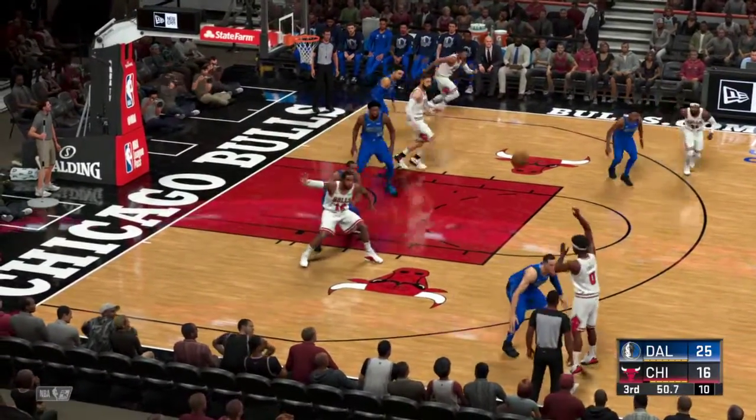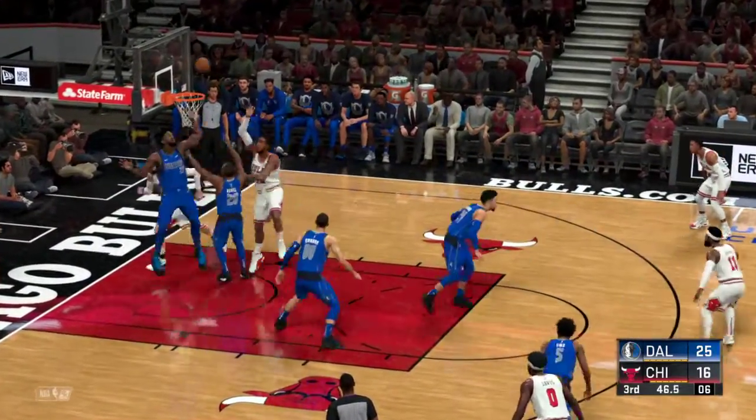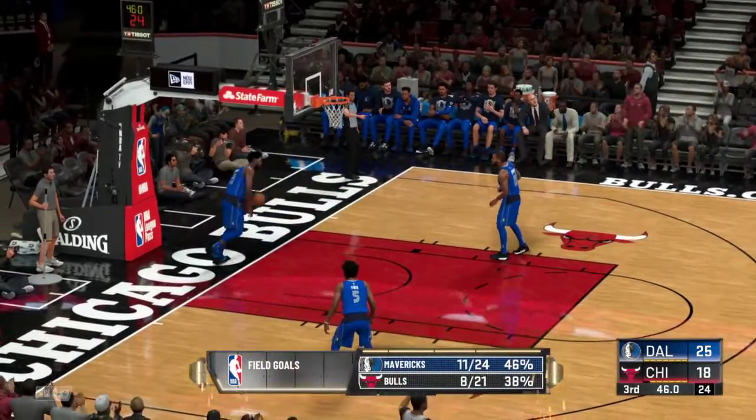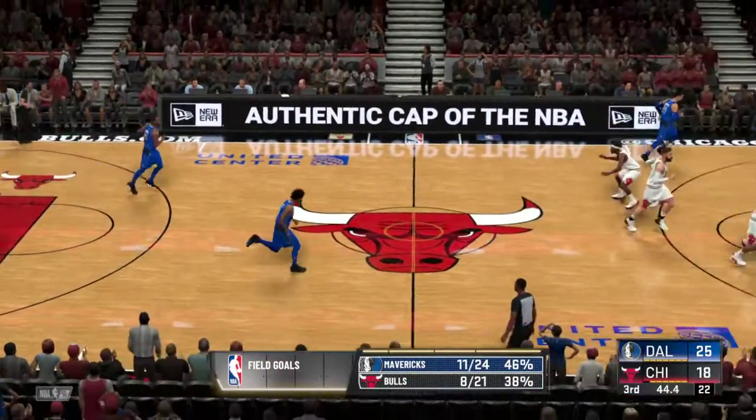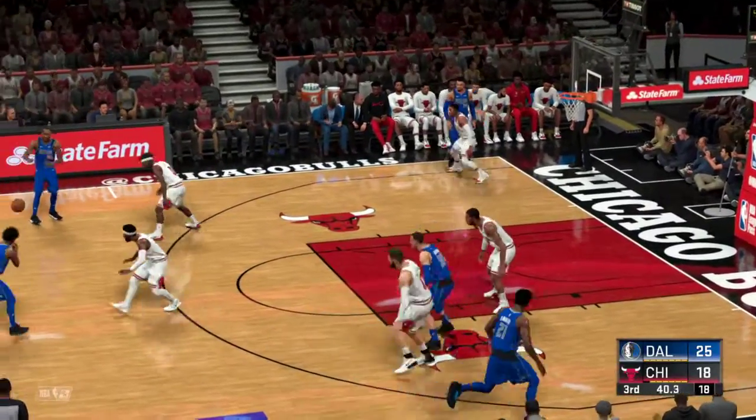Outside, Davis, pass to Aldridge. In there, Davis with the assist. Aldridge has got 6 points in the quarter. Great balance and body control for a big. Aldridge powers through some pretty good defense there.